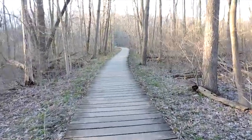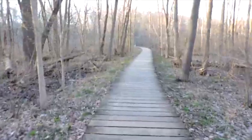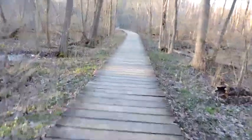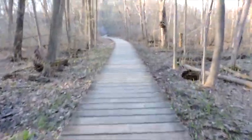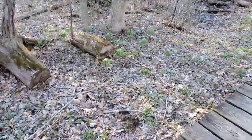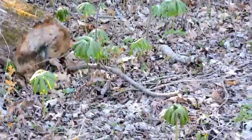This is a boardwalk, goes through a nature preserve area, interduneal marsh, and we'll be going up here a little bit to get a bridge, and we'll be taking a look at that and stuff, the marsh itself. Spring is starting to really show itself here. Here's some May apples. These are just starting to come up. Look like little umbrellas. And they'll have a green apple looking thing on them. There's a bunch of them here.